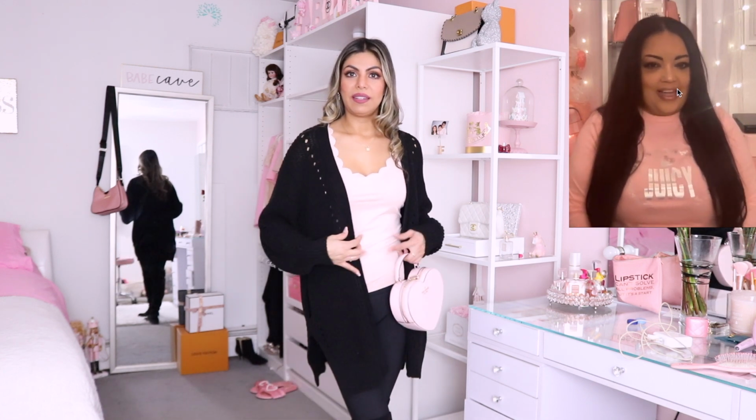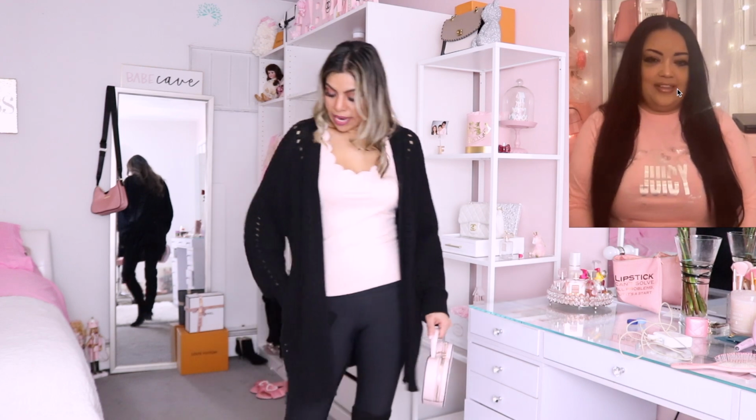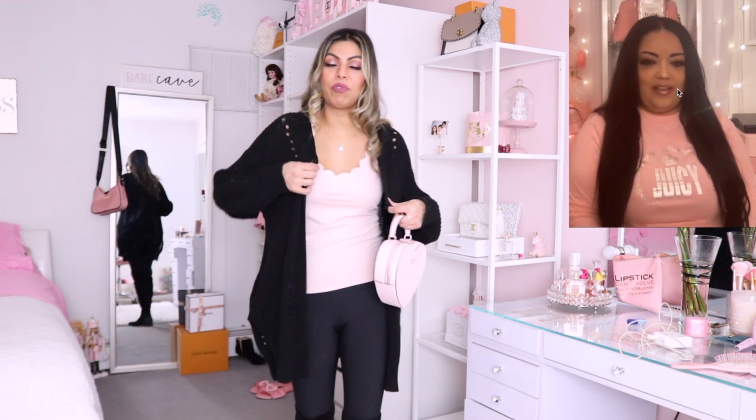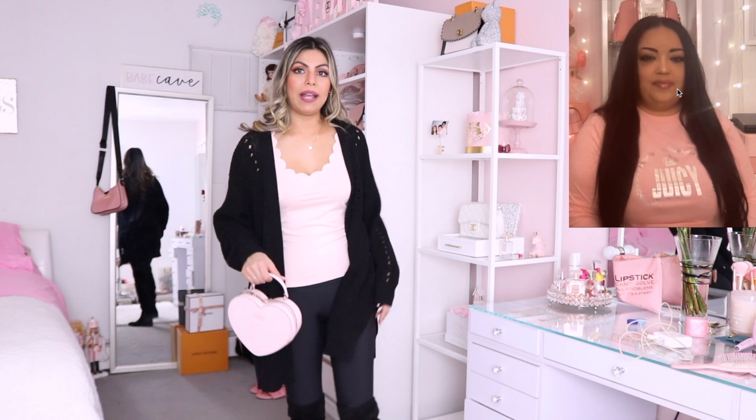It looks like one of those sweaters you would purchase from Zara. It looks very high-end. Yeah, I love it on you, bestie. Really, it looks really cute on you. It is really cute, and it does have little side pockets too. I forgot to mention that, but it's definitely really pretty. And you're right, it definitely does look like those high-end sweaters. And the quality is really nice as well.